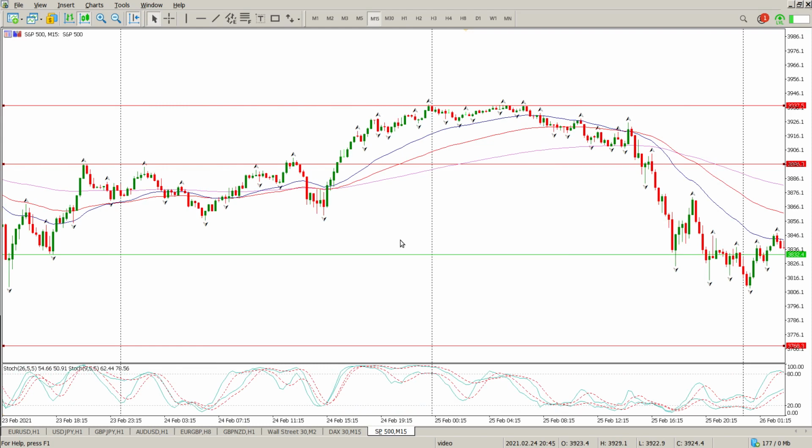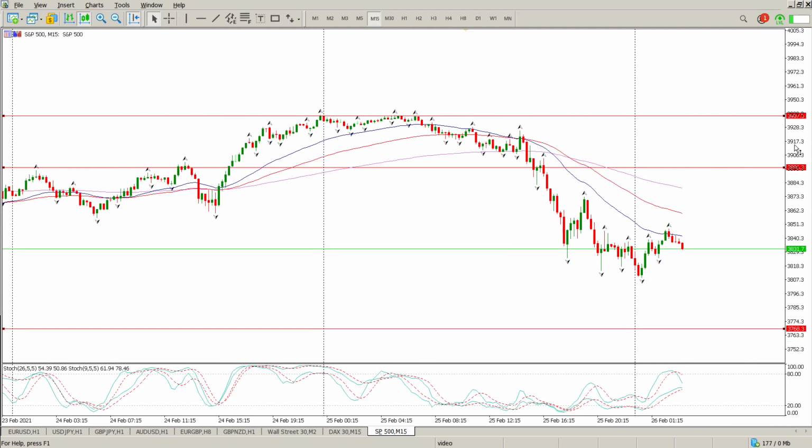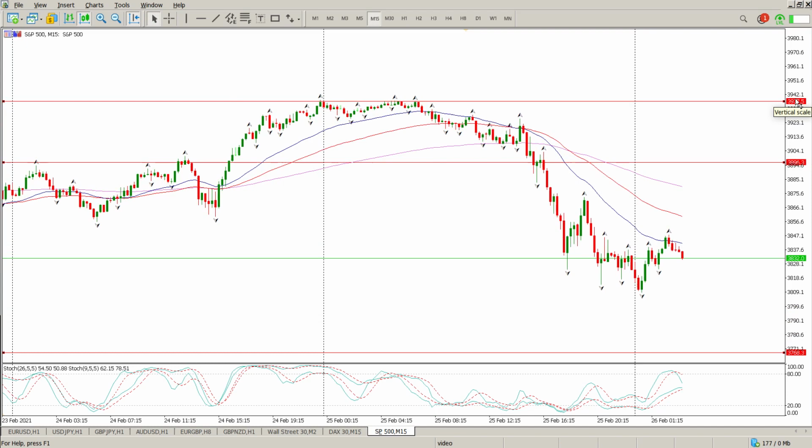That's the important part. When you review your trades, if you did something wrong, then you need to fix it. But if your entries were correct and the market's just really going all over the place and not adhering to any structure, there's nothing really you can do about that.